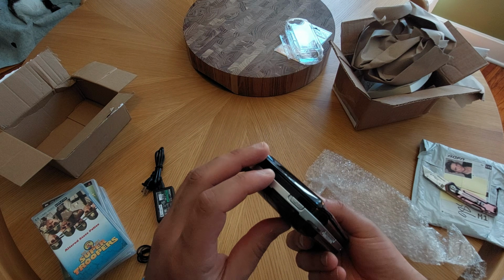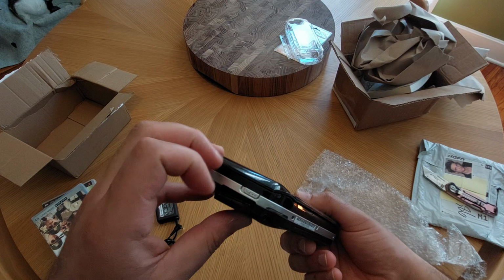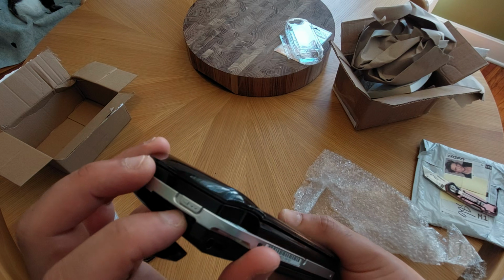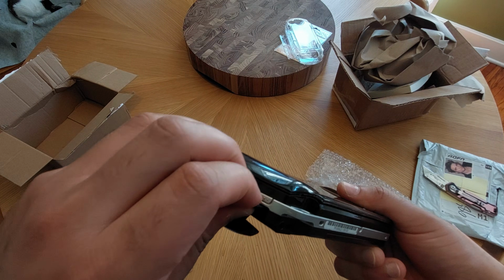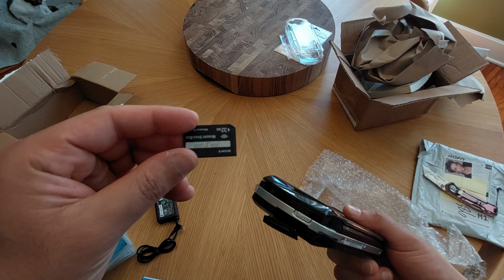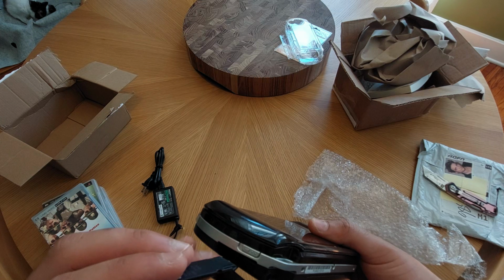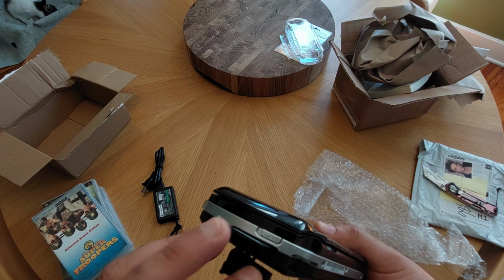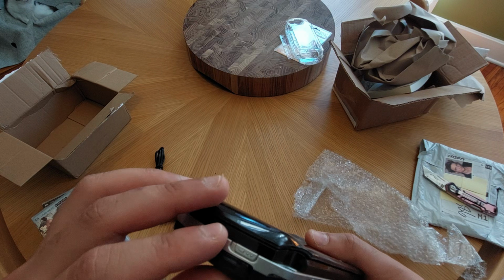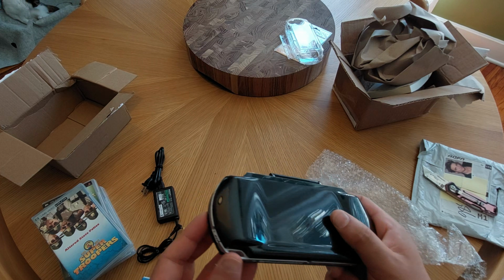Let me see. I believe it was called the Memory Stick. What is it? Memory Stick Duo or Pro Duo? How many gigs did he give me? 32 megabytes. You know, games were a lot smaller back then. Shout out to the Vita for not coming with any memory cards, at least the first model. I also have the Slim Vita as well.